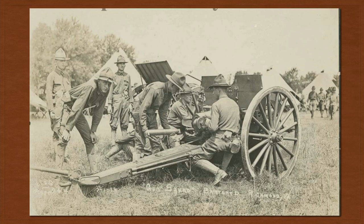At that time, the National Guard was basically a cavalry unit. What they did was have all these horses and they dragged these wagons around. They would set them up in war and so forth. This is a shot of Battery D. They're in Texas in this photograph on training.